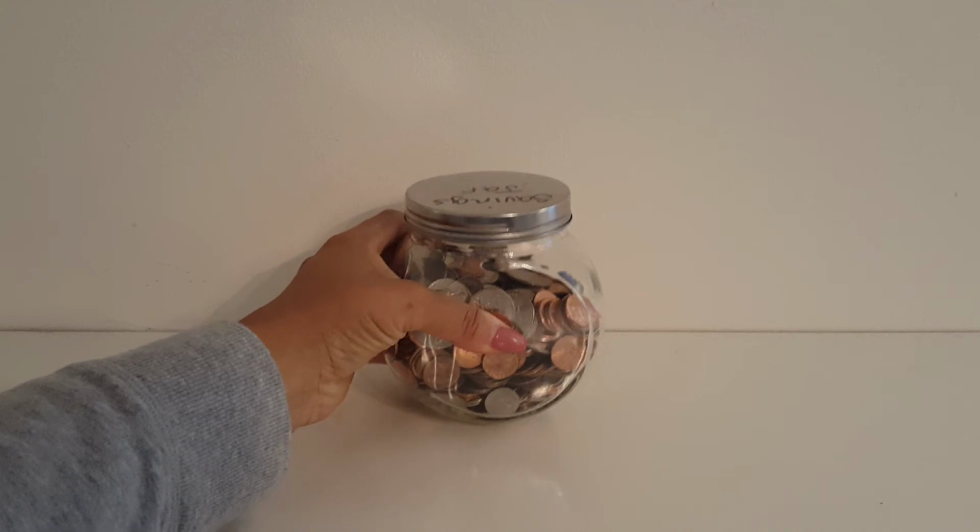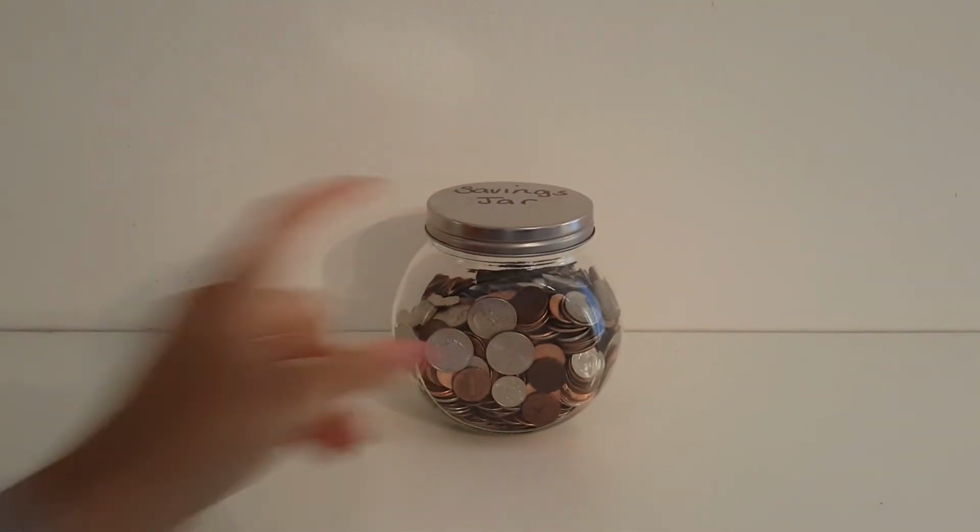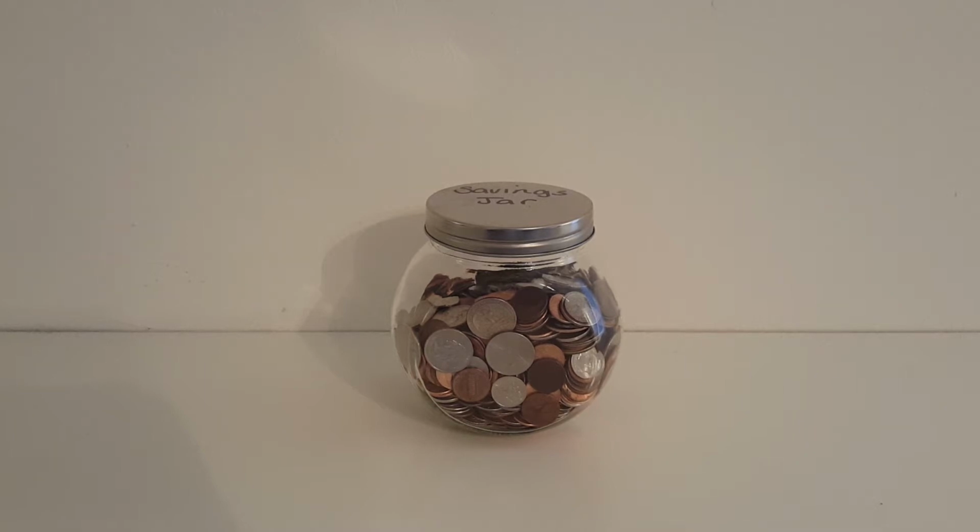The next item I want to show you is also a Dollar Tree item, and it is this glass jar. This glass jar we are using for savings, as you can see written on the lid. I find loose change everywhere all over my house, and if you're like me, you are looking for a way to save that loose change and not misplace it and put it to the side so that you know you can watch it kind of grow. I like that this is glass because I can kind of see what's in there.